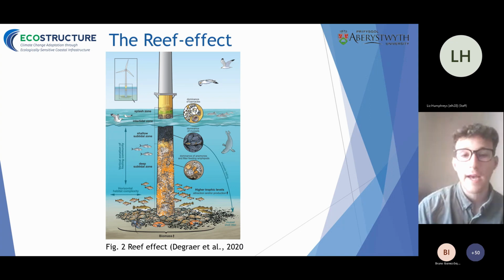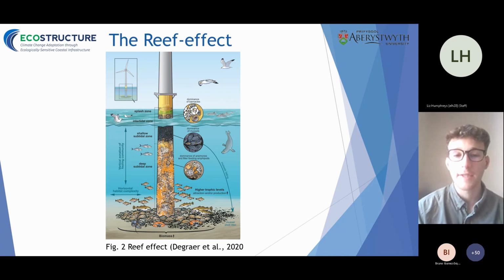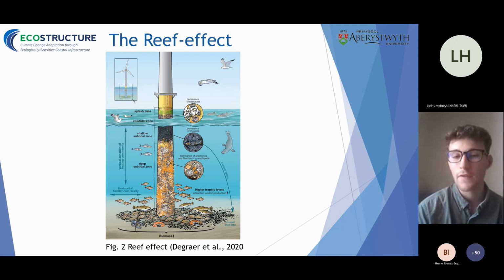But here you can see that reef effect taking place, where the turbine has become colonized by fouling organisms like mussels. And then we also see this concentration of higher trophic level species around the base of the turbine associated with that scour defense layer.